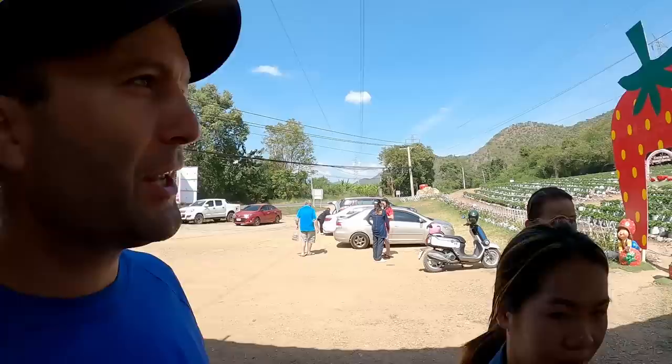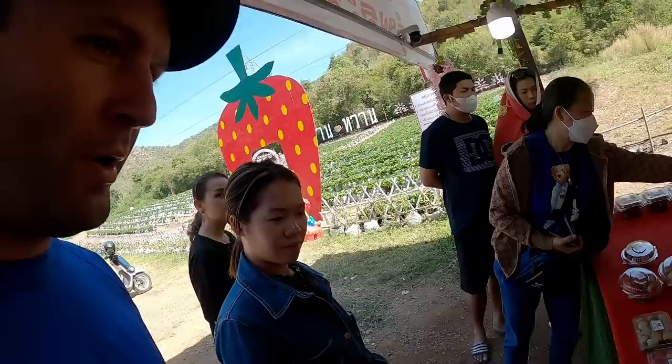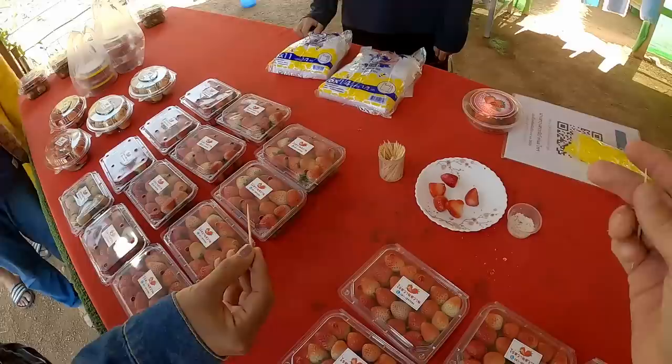All right, so we're on our way to see the waterfalls, and we saw the strawberry picking field. And unfortunately, they don't have any strawberries out there to pick. I think they picked them all. But they do have free samples, and we can buy some to take to the waterfall for a little snack. So here's our first time trying Thailand strawberries.